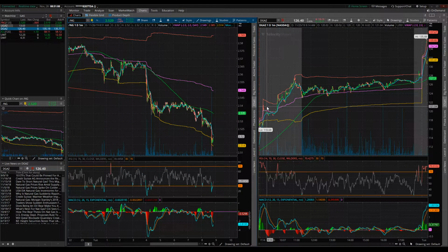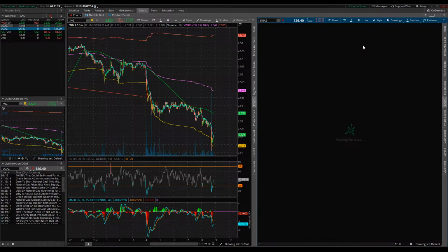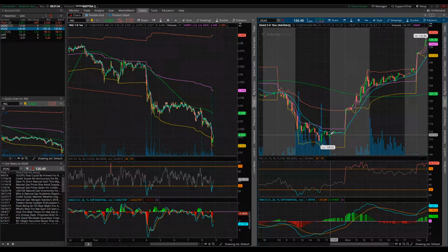We can't just take a guess on what price is going to do. We have to make trades based on analysis and overall fundamentals of the future, in this case. But here in the 5-day 15 minutes, you can see that DGAZ pushed quite an amazing percentage from yesterday's pre-market hours. 11%.